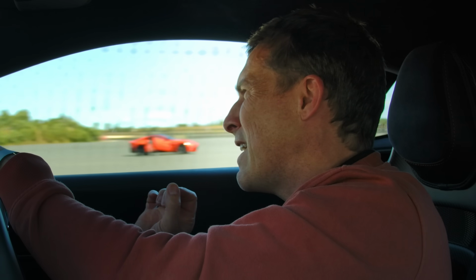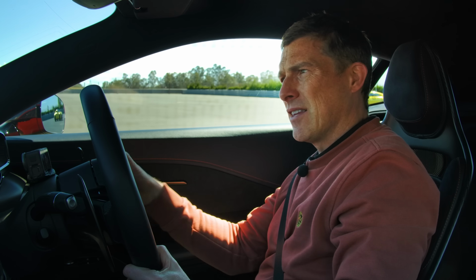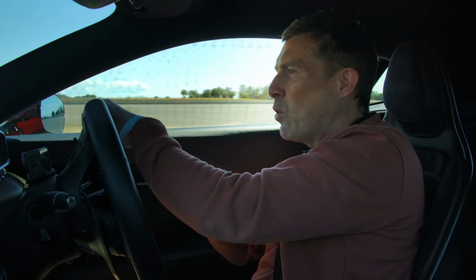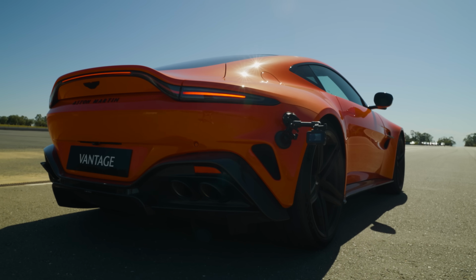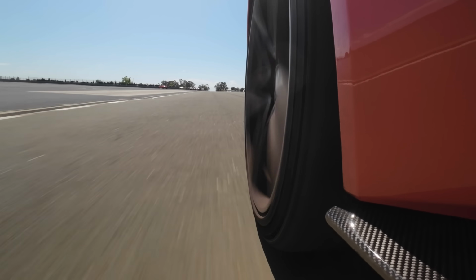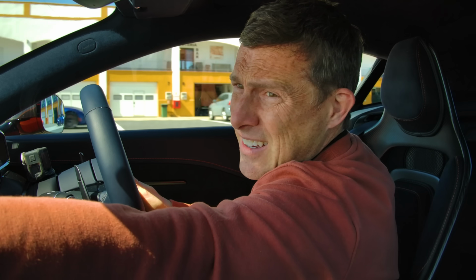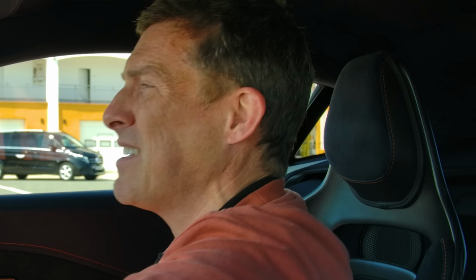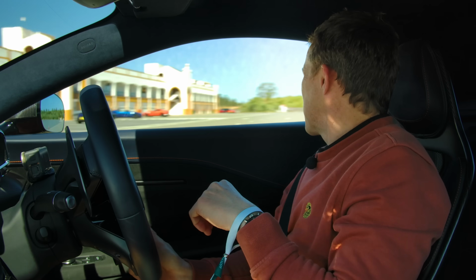Do you know what it is? That felt like it pulled harder in second gear than before. I'm going to try it again. It's 0.2 of a second off. This is my last go. Left on the brake, floor the throttle. Okay, so 0 to 60, it's the same again. 3.6 or 3.7, depending on whether you want 0 to 60 or 0 to 62.